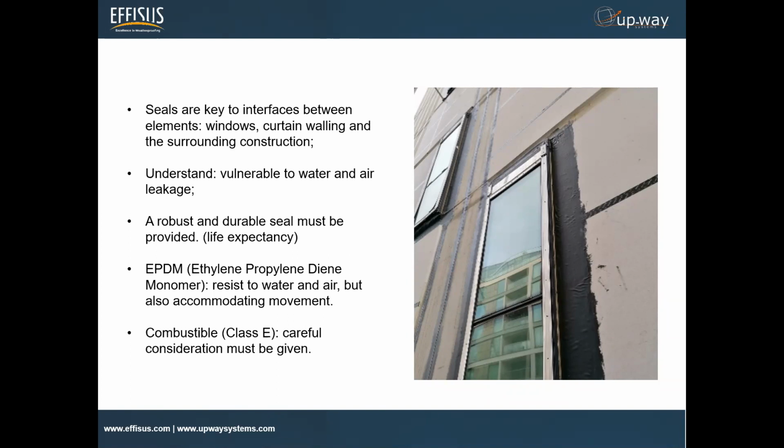Obviously, it's important to mention that we need to be very careful when still applying those materials. The main question remains why we should or should not use EPDM. It's obviously fire reaction. EPDMs are still classified as Class E according to EN 13501, so it still is a combustible material. We need to have some careful consideration when still applying EPDMs, especially on curtain walling and around window interfaces. But by the middle and the end of the presentation, we also have our overview on that aspect as well.